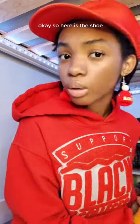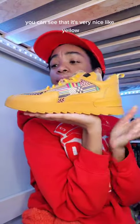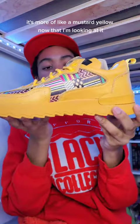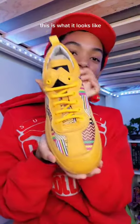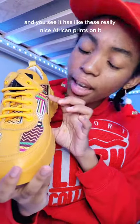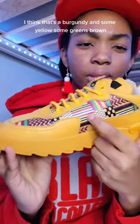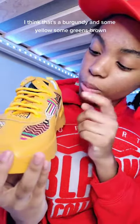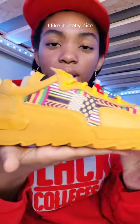Okay. So, here are the shoes. You can see that it's very nice, like yellow. It's more of like a mustard yellow now that I'm looking at it. So this is what it looks like. That's like the top, and you see it has these really nice African prints on it. I like that, adding some more color to it. I think that's a burgundy and some yellow, some green, some brown. I like it. It's really nice.